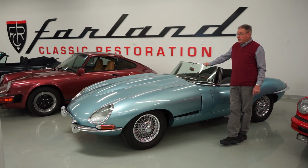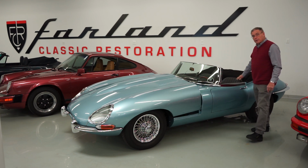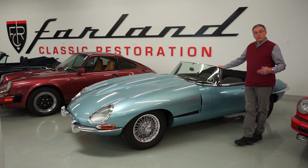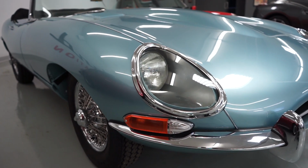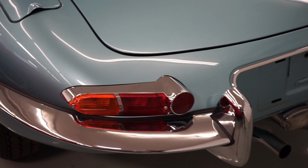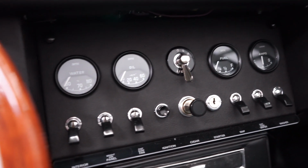This particular one is a Series 1 XKE Roadster, and it's fully restored in its original opalescent blue with black interior. We have this car's Jaguar Heritage Certificate that confirms those are its numbers and its colors. Okay, all Series 1 Roadsters, everybody knows, have the glass-covered headlights, the small tail lights, and the toggle switches on the dash. These are the more desirable ones from a collector's perspective.